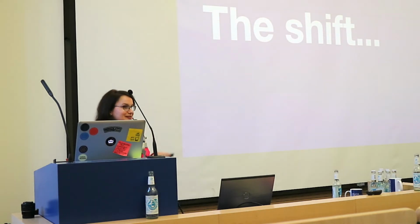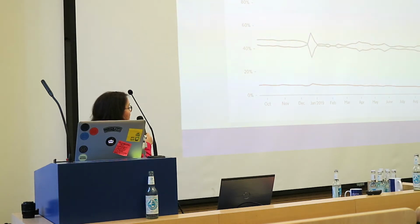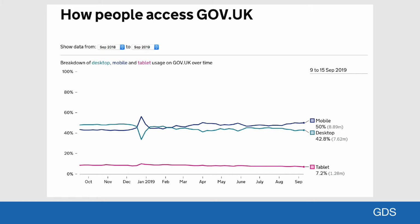However, this year we observed a change. There's been a shift, which is that since January this year, mobile phone interactions, the journeys, have overtaken the desktop ones, and the trend has been pretty constant.